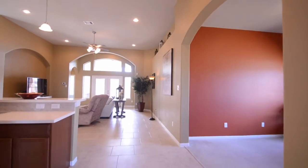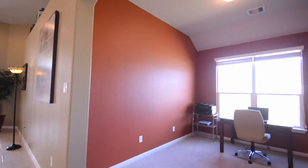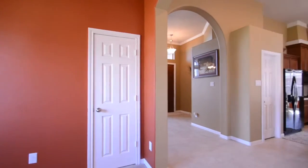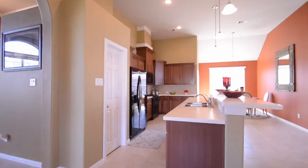M Street Homes is the builder of this home. Many upgrades compared to homes in the area. Great master bedroom suite with lots of light and a luxurious master bath. You will see natural light and warmth as you walk through this home.